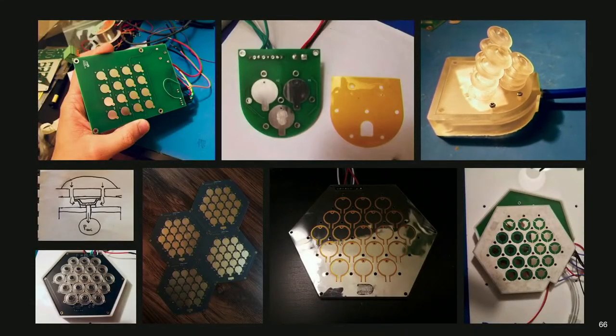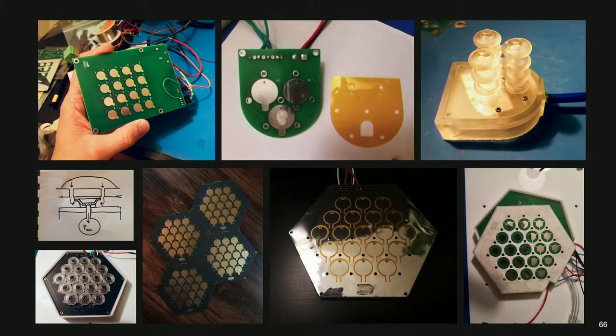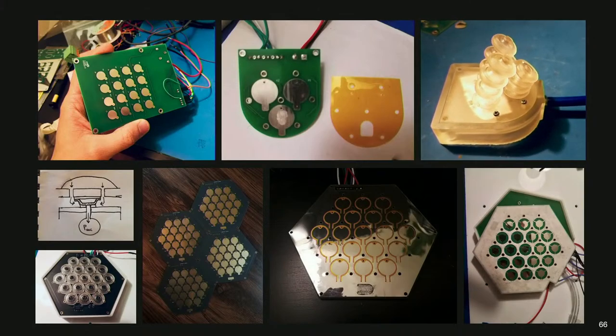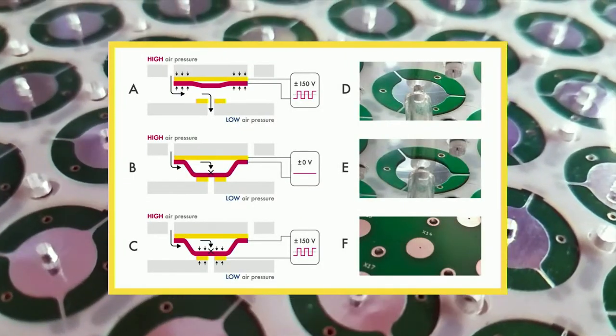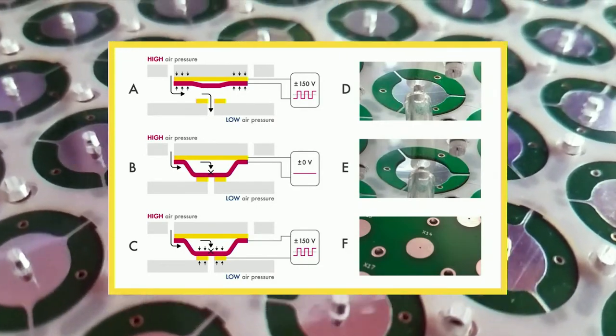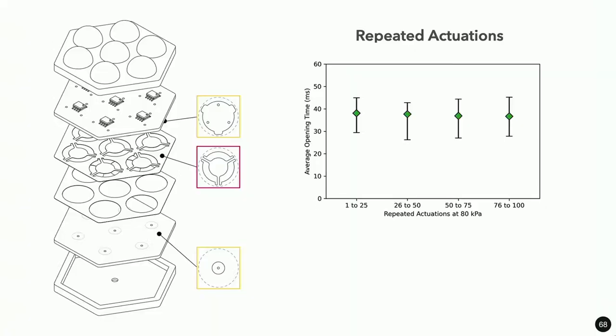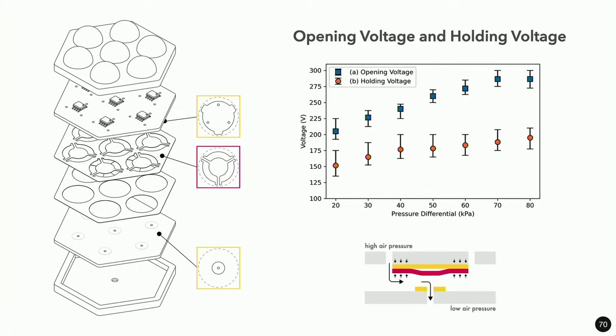After this, I made a whole bunch of different prototypes, way more than I'm showing here, to get the diaphragm geometry right and the spacer materials correct. And eventually we came to the structure that I was just telling you about before. There are still optimizations to be made here, but overall these valves are not too bad. They open fairly reliably in about 40 milliseconds or so, and generally they operate at around 300 volts. But if you're clever about the actuation scheme, you can actually get them to operate around 200 or even less.